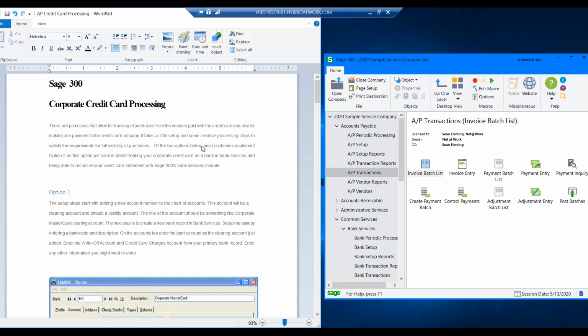So that said, I'm going to go through the white paper here on the left-hand side. I need to update the screenshots, because bank transactions have changed a little bit. We're going to provide an updated version of this, and Sean will communicate to everybody how you can get it. The first option is for people who are processing their statement basically at the end of the month, I would say.